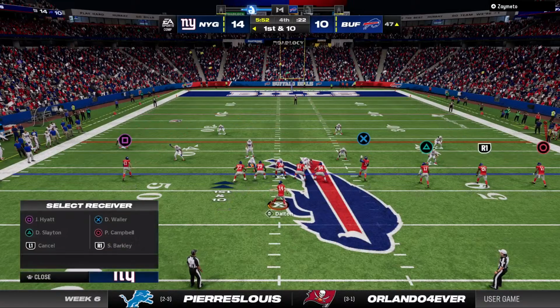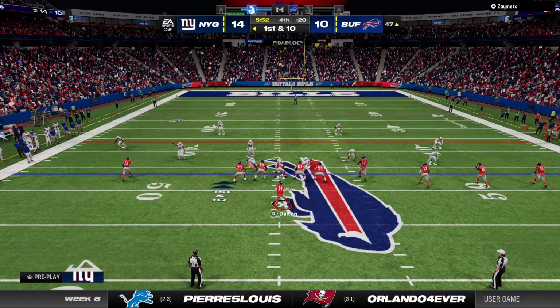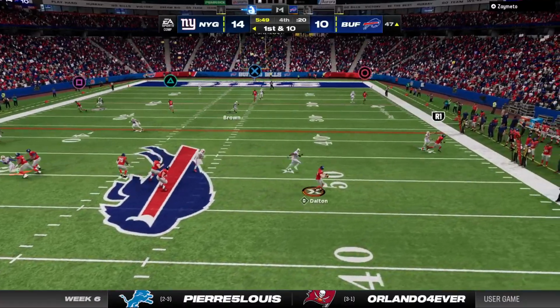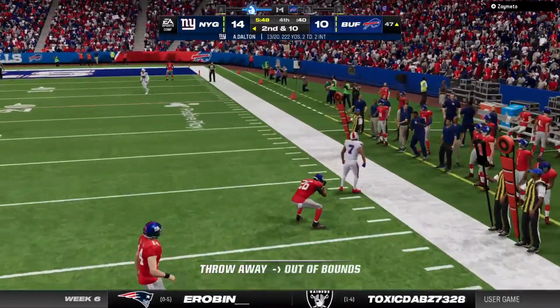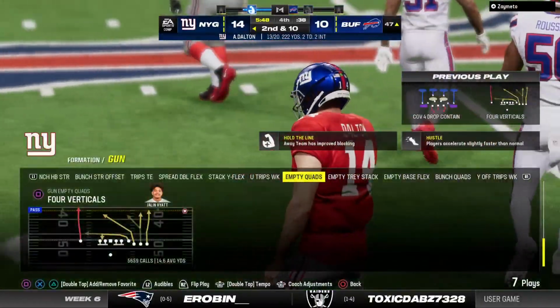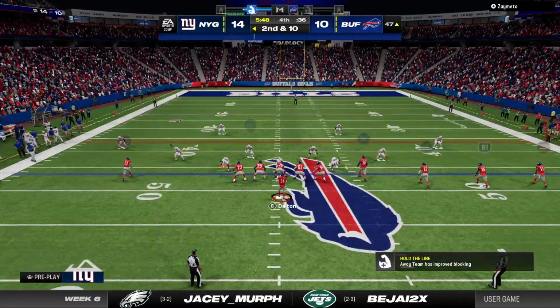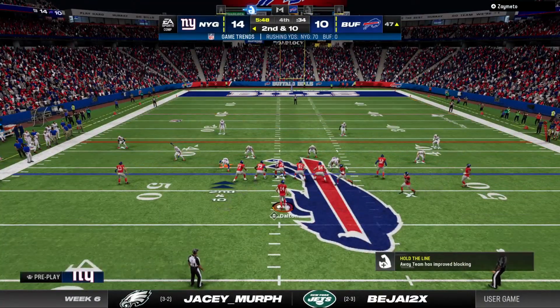368! 2 by 2. Move! Trying to shake off the interception. He'll look to throw. Nothing open downfield, so he'll throw it away. And a smart play there. He's probably saying, I wish I would have done that on the last drive instead of throwing the interception.